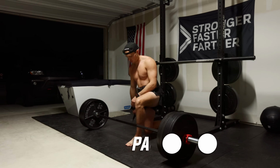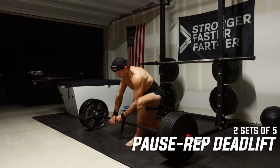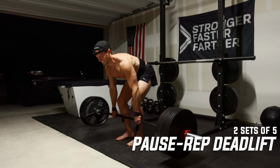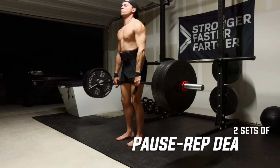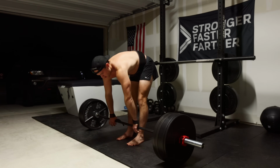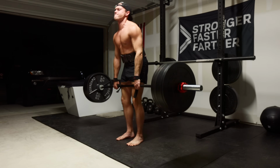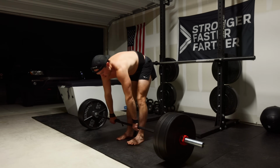All right, and the first working set of the night is some pause rep deadlifts. Basically, we're gonna lift the weight about 1 inch off the floor. We're gonna hold it there for about 3 seconds and then pull up for the rep. This is 335 pounds. Our next set, we go up to 355.